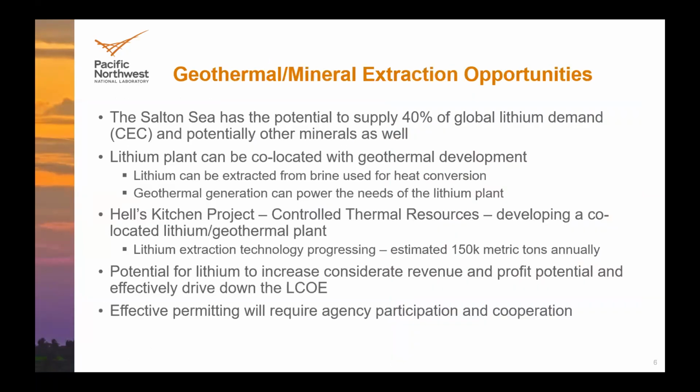So by far the most impacting variable on the LCOE that we analyzed was co-located lithium extraction. Theoretically, geothermal and lithium extraction can work symbiotically. Lithium can be extracted from geothermal brines, while geothermal can power the needs of the lithium plant. And we're interested in seeing it deployed at a large scale.